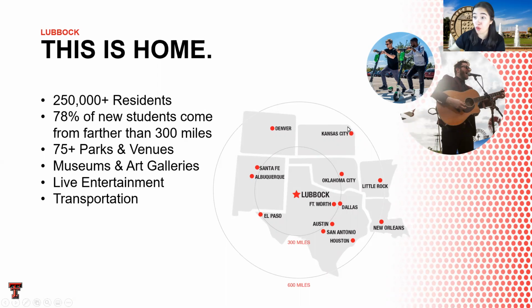Most of our students are coming from 300 miles away from home or more. Of course, Dallas-Fort Worth is our biggest region, but then we have students coming from New Mexico, Colorado, Kansas, Oklahoma, Arkansas, New Orleans, and really from all around the US. We have Texas Tech people that live in California, another person lives in Colorado, and we go to Florida a lot too. So honestly, they're coming from all over the place. So you're potentially getting to make friends that live everywhere. And then Lubbock, like I said, offers everything that Dallas Fort Worth offers, just on a smaller scale. Honestly, there's always something going on in the community. And for Texas Tech and the Lubbock community, it's very tight knit.